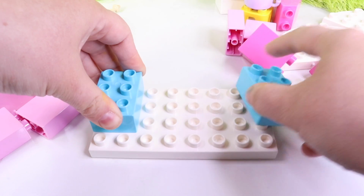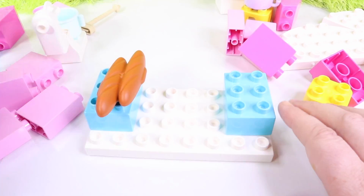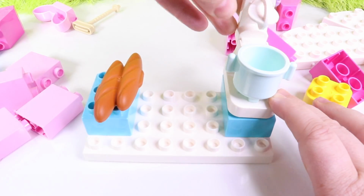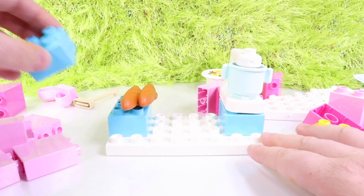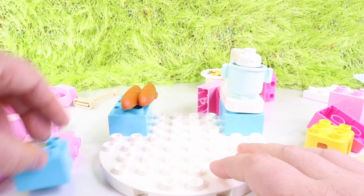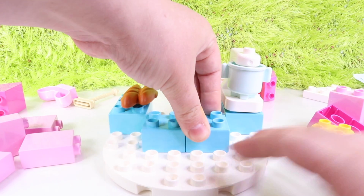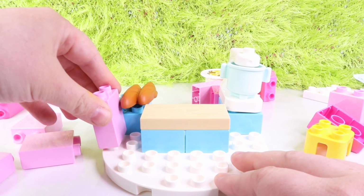We're going to add the walls and something for them to sell in the store. We can also add our blender so they can make yummy treats. But every good and successful cafe has to have a table where they can sell their items. So let's put the table in the middle and start building our walls.